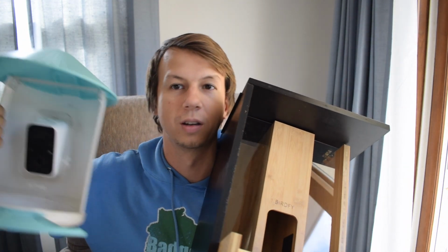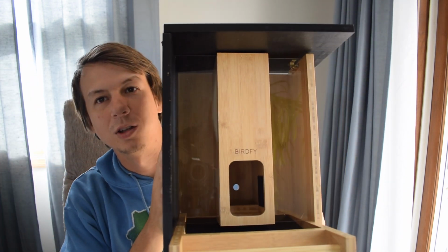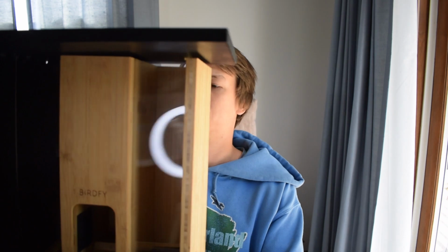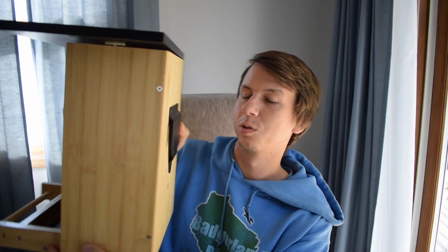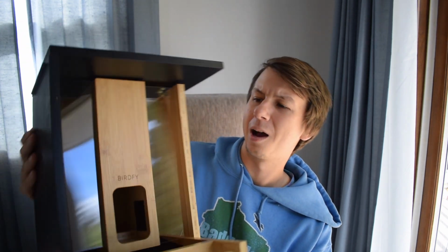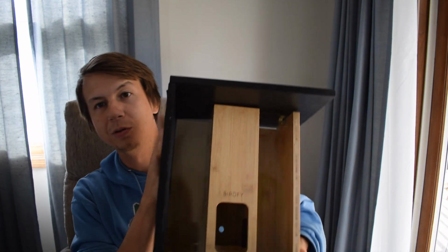I think we're going to do a comparison of this one and this one later on, but I just wanted to show everybody what this one looks like. I think it looks really cool. It seems well crafted as well. There's metal screws and then a metal thing on the back. Definitely have to make sure you mount this properly because it is heavy, but sweet. So that is the bamboo feeder from Netvue.